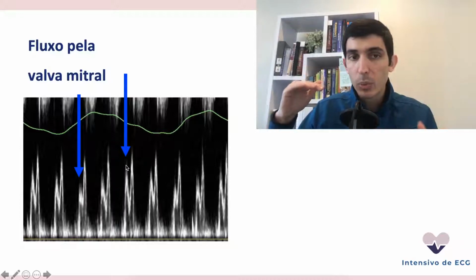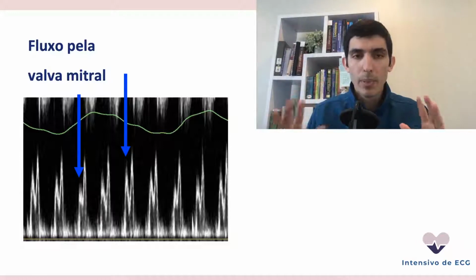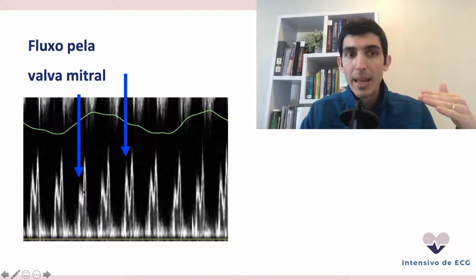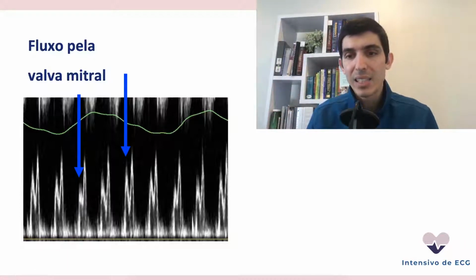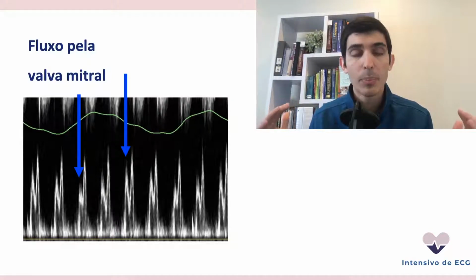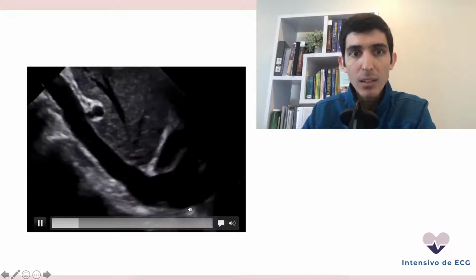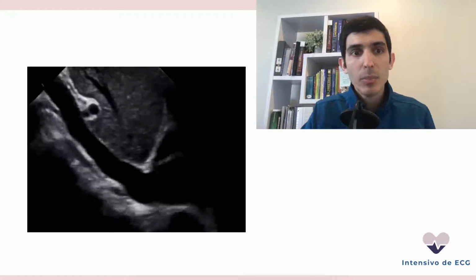So when this variation between diastolic inflow in the mitral valve in inspiration versus expiration is more than 25%, that's a sign of ventricular interdependence, and it's another sign that the pressures inside the pericardium are just too high. Okay, so that's called ventricular interdependence, this variability in mitral valve inflow in diastole, more than 25%. And another sign is when the IVC, the inferior vena cava, is just dilated and it doesn't move in inspiration.